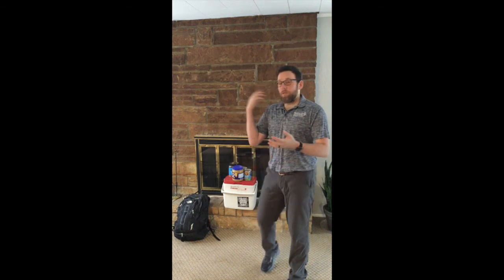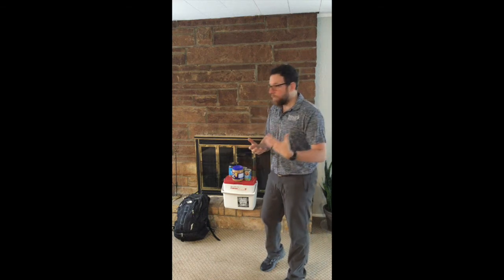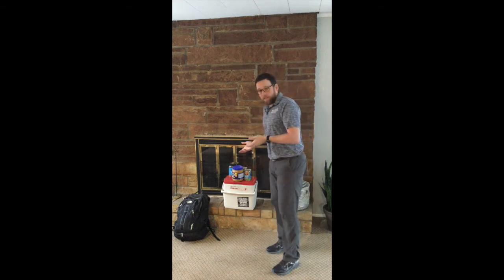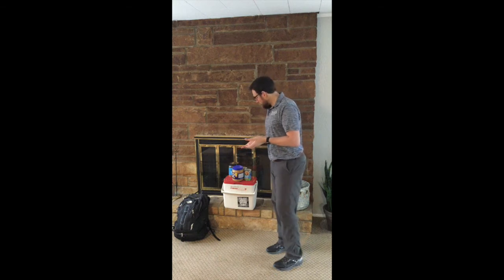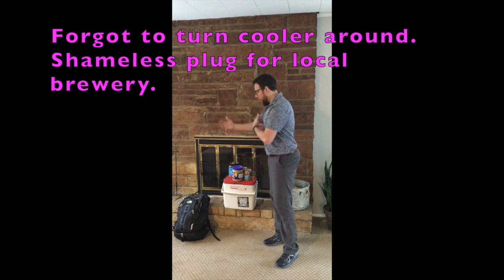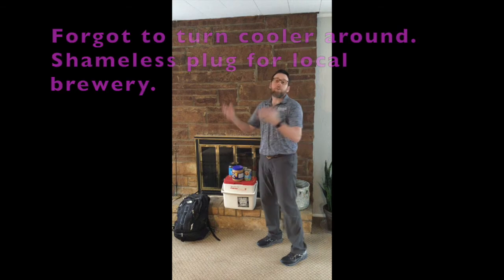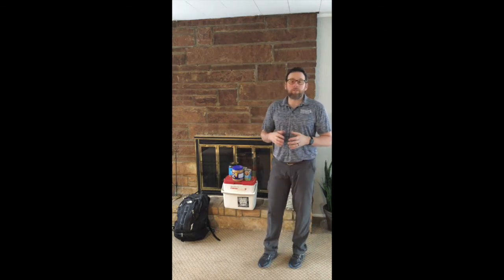If you're doing more walking, you can add some carrying into your walking with some really simple things that we have around the house. I have the cooler here and the backpack that I can add load to with some soup cans or with books or with whatever you want to do. So let's go ahead and take a look at some different carrying patterns that you can add to your walking.